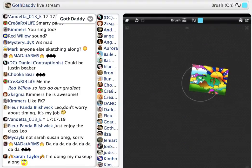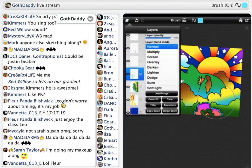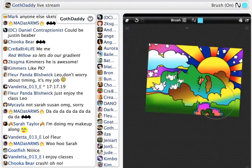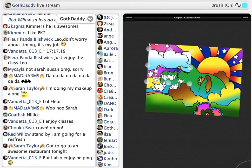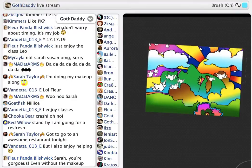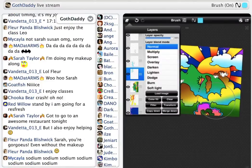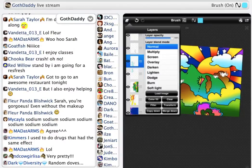Well, more stuff. All right, so we go brush on. Got my soft brush. And we'll do full opacity. Ooh, way too much. Let's pick a lighter color. There we go. I like that. And I'll collapse it down. Then I'm going to copy it. Copy it down and transform.